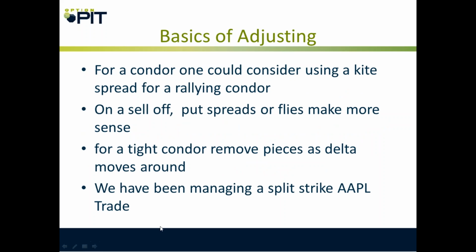Now, for an iron condor, one could consider using a kite spread or a back spread. On a sell-off, I like using put spreads. For a very tight, nearer-term iron condor, I would remove pieces of the delta. And here's one we were managing.